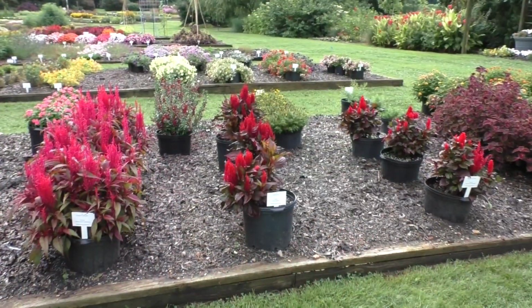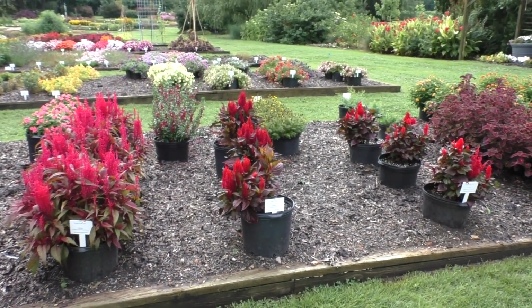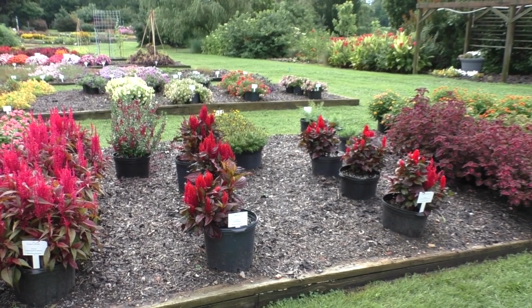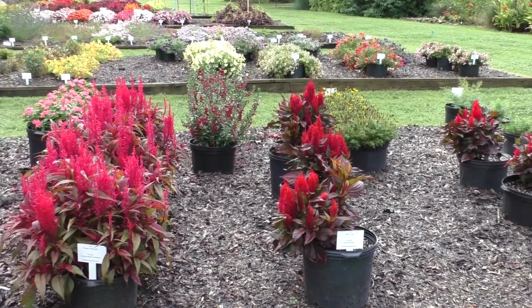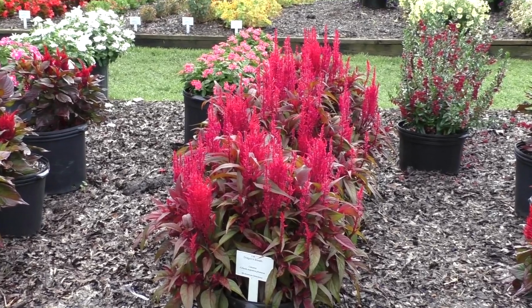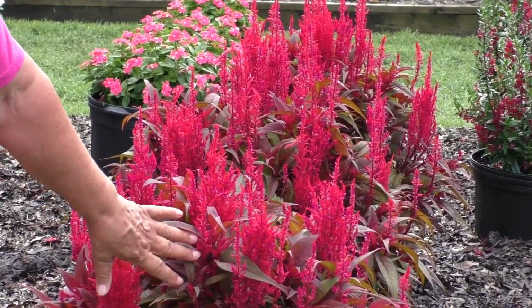So we're back here in the container, the sun containers actually, and we're looking at some of the celosias here. Bernadette has made some observations and has gotten some information from some of the growers about a specific one here, and we just have some thoughts about what that might be for the future of how we grow these. This year, I received cultural information from the company that wanted us to grow. This is called Dragon's Breath.